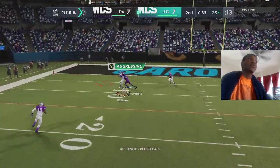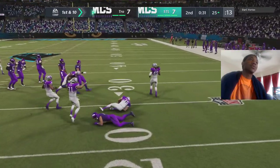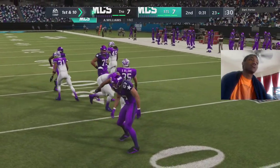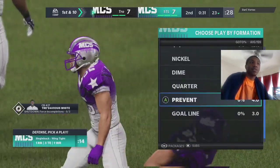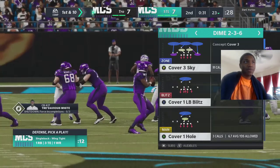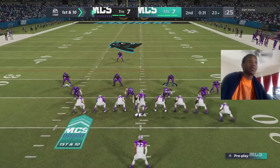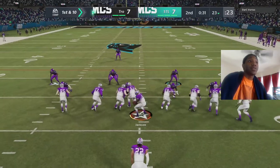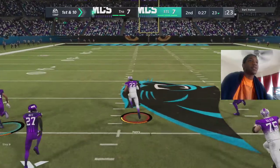Looking for Lockett, and it's intercepted. Picked off at the 12. And he's going to get this one to the 23-yard line. Well, they thought they were going to break the tie. The defense had other plans. They were already in field goal range. But boom, an interception. I don't know if this was a case of being a little bit too greedy with the opportunity to put points on the board, but give credit to the guys on the defense.